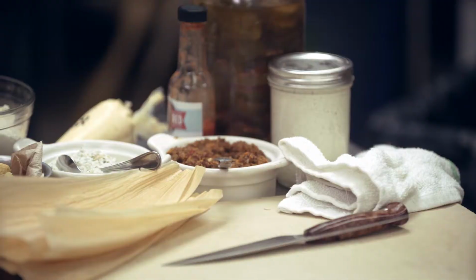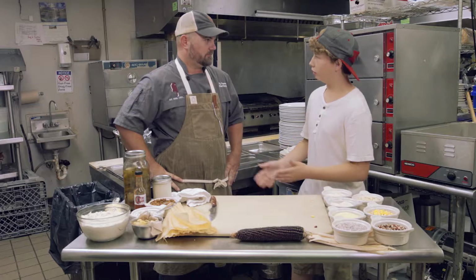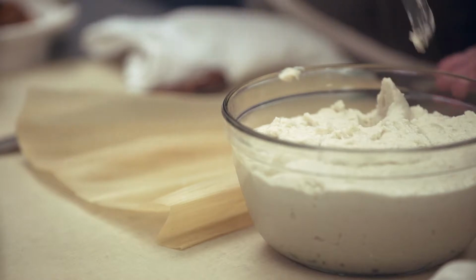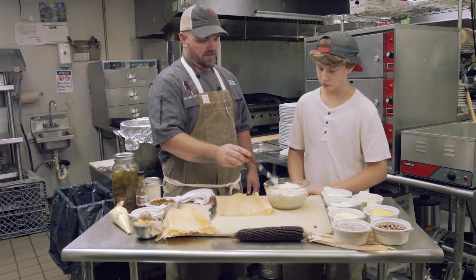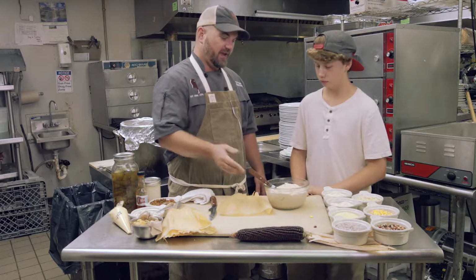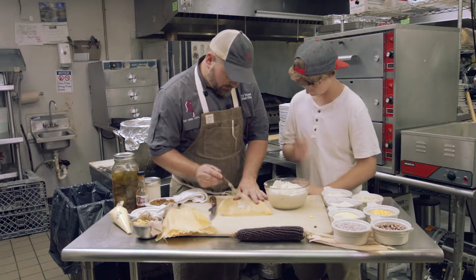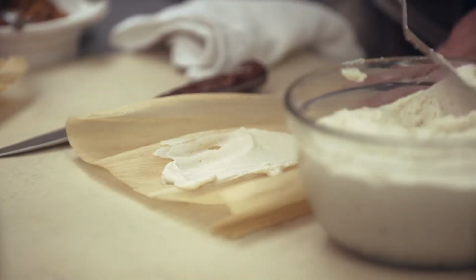All right, so Chef, it's been a couple years since I had my last tamale. Can you remind me, what exactly is a tamale? So basically, it's the corn masa with the meat stuffing. After the masa, we added the water, a little bit of salt, and then basically that's it. Then we get to a texture where it's smooth, and we add in bacon drippings or lard. We're going to take a healthy scoop and put this in the center. So we're going to put a smooth little paste here.